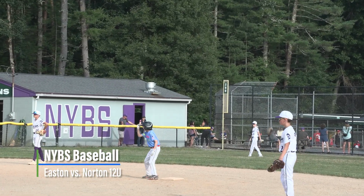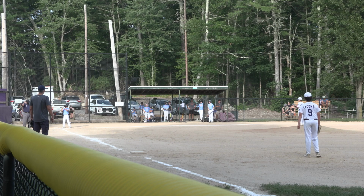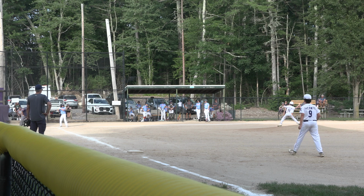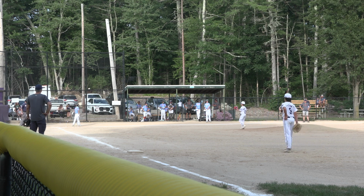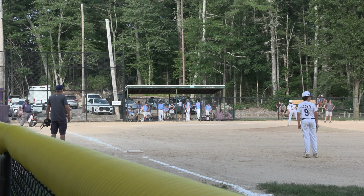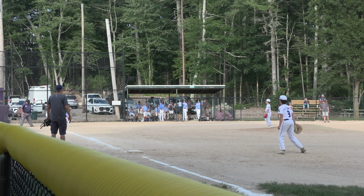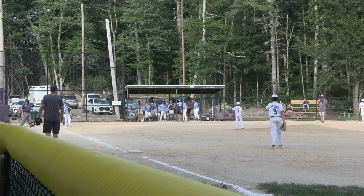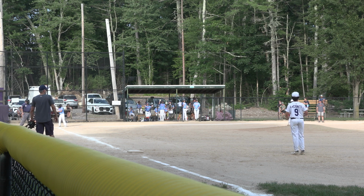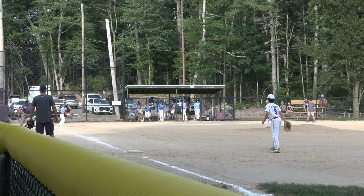Next up is George. Ball outside. Ball high. Nice job by the catcher there, behind the plate, keeping it in front. So Easton's got a runner on second base with nobody out here in the top of the fourth. Swing and a miss for a strike.